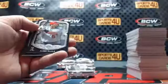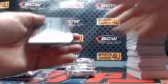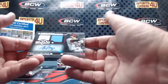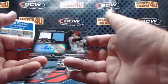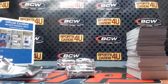Purple, 90 out of 99, Gary "the Nightmare" Sanchez. Albert Pujols, an Angel. Josh Donaldson, Jose Altuve. Steven Piscotty, 167 out of 299, dual jersey autograph. 296 more and you have them all.